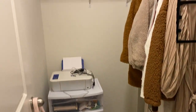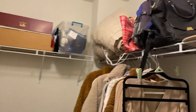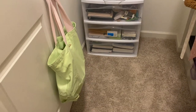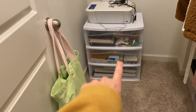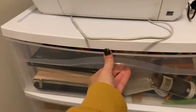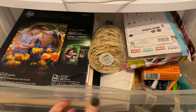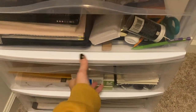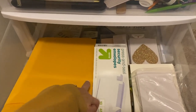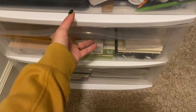Okay, so it is all done. It's not perfect, but I think it looks much better. What I did was, this is just my gym bag. I always keep it in here, but I organized the drawers. So I have office supplies in this first drawer, random things, stickers, calculator, rubber bands, office stuff. The second drawer has all my stationery, envelopes, and extra pads of paper.